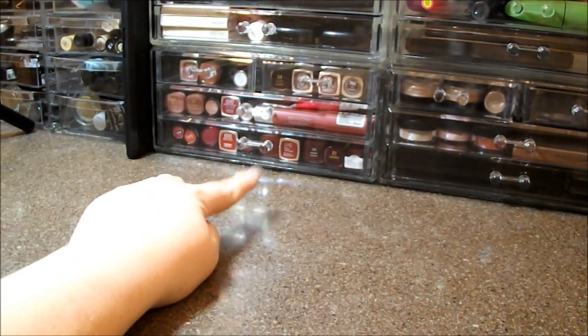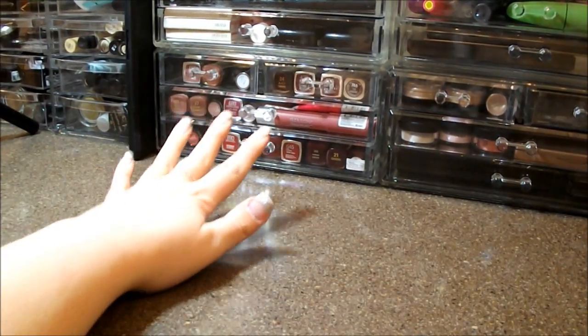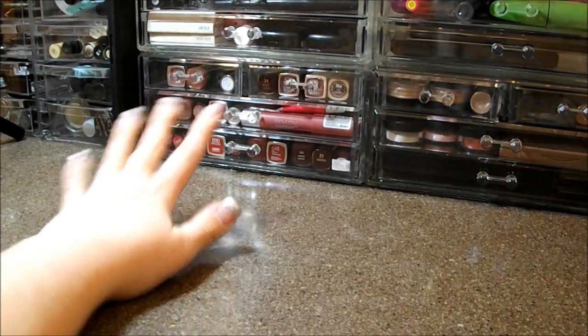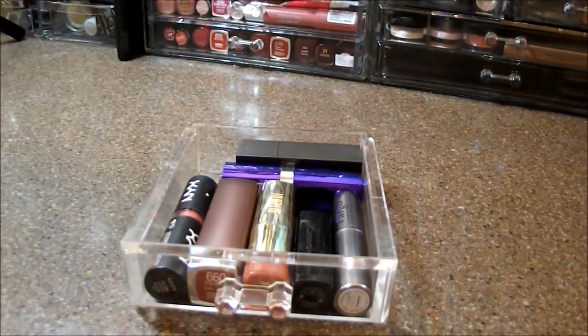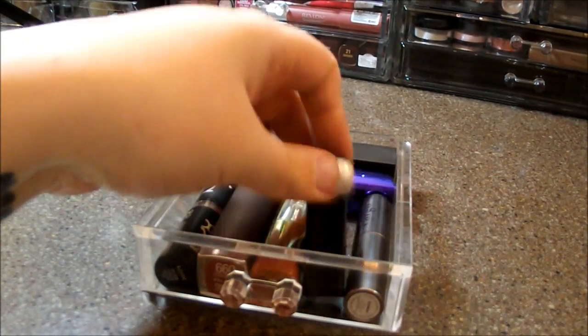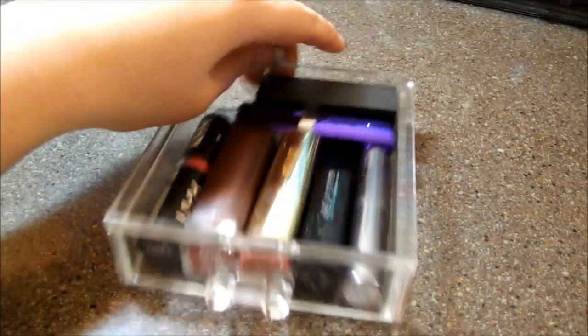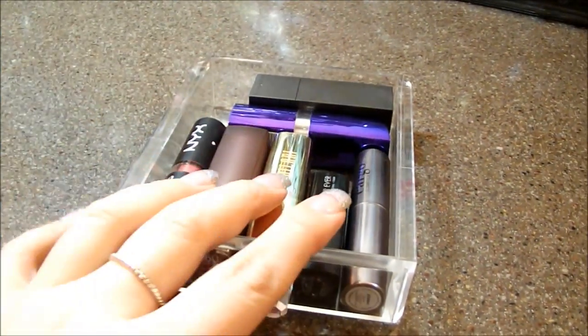Now on to the last of the longer ones. These are all lips. All lipsticks in this last one. So first one has more nudes, and again there is a mixture of high-end and drugstore. So NYX, Maybelline, Milani, this is a little Makeup Forever one, Rimmel, and Burberry. So these are all more on the nude side.